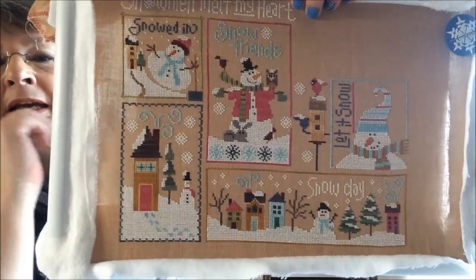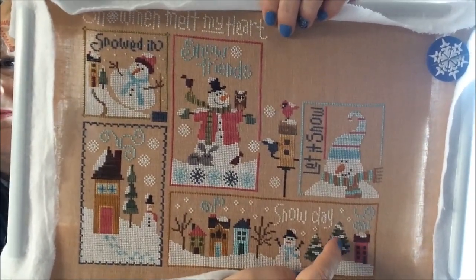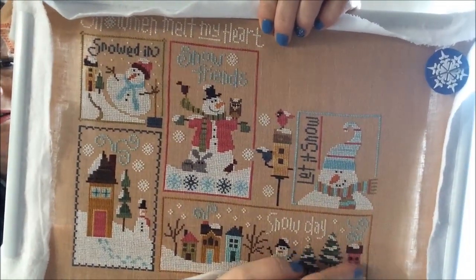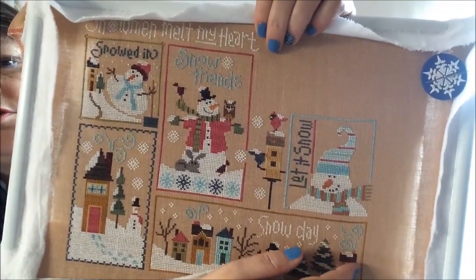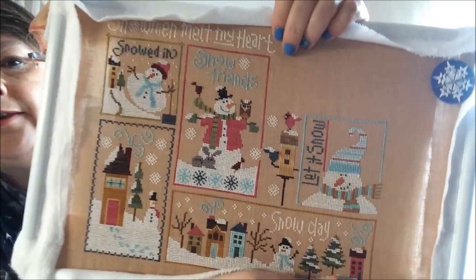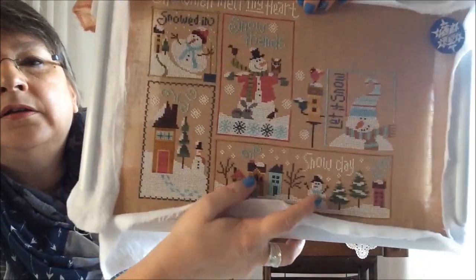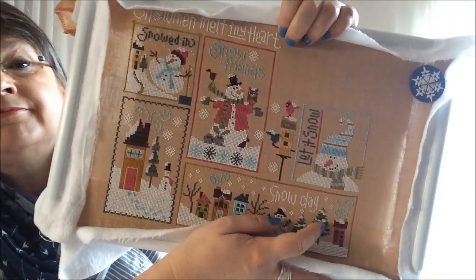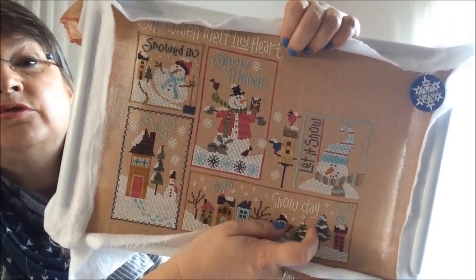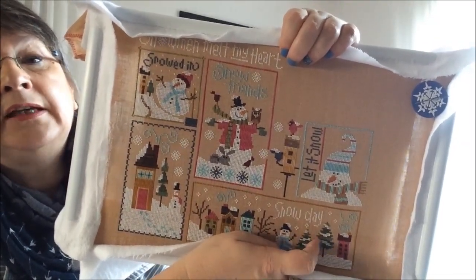And I forgot to tell you last time that I did the tree twice and I did some part of the house twice because I made the house bigger. I wanted to have one more floor, so I stitched and stitched and stitched. And then when it came to the smoke, something's wrong. And then I counted the tree and I miscounted, so I had to frog out part of the tree and stitch it again. Yeah, that's why I'm a slow stitcher.